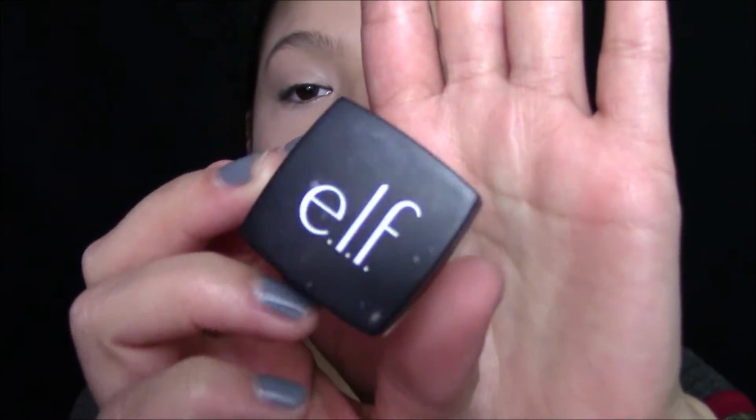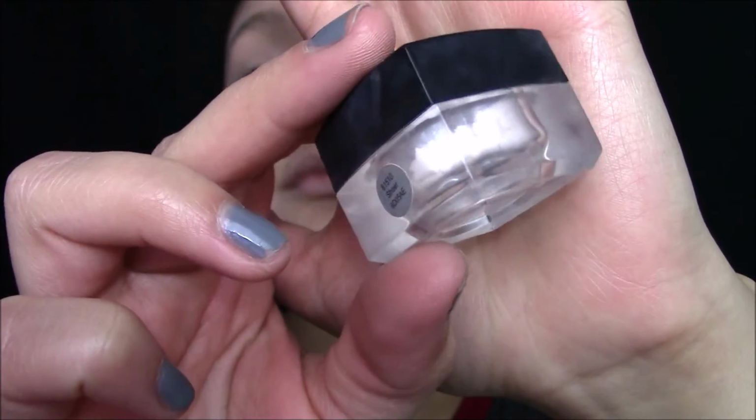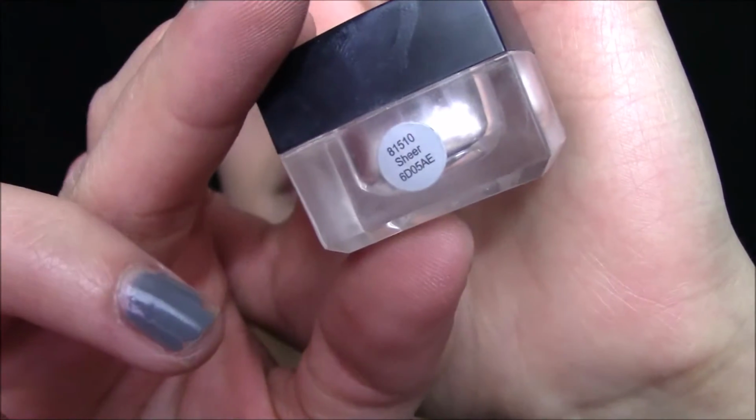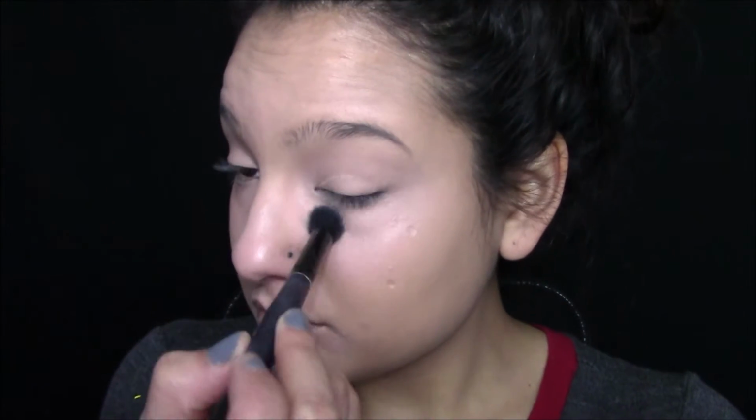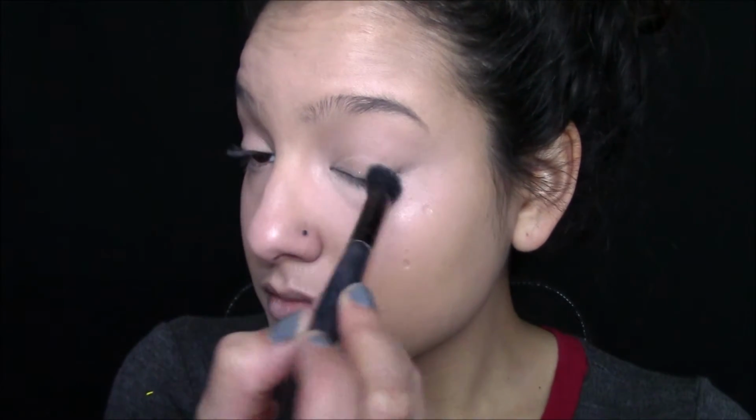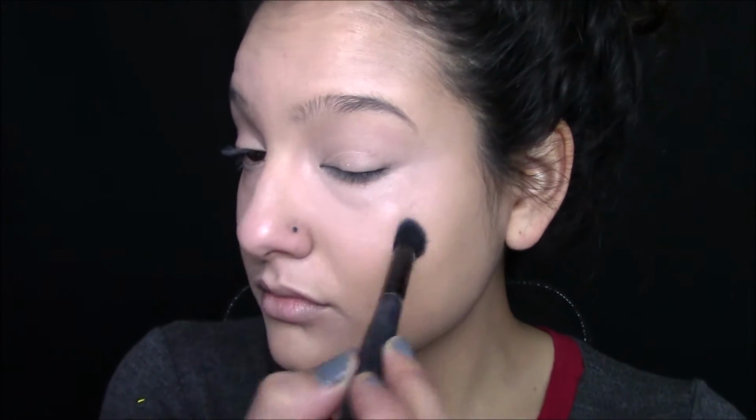And once I look like a slimy potato, I go in with my e.l.f. under eye setting powder, and I love this stuff so much. So I get a little bit of it and I dip my e.l.f. angled brush and I just pat this underneath my eye, and this is just to make sure that nothing looks slimy, nothing slides, nothing looks dewy, because I don't really like the dewy look. I know some people do, but I like the matte look on my face.